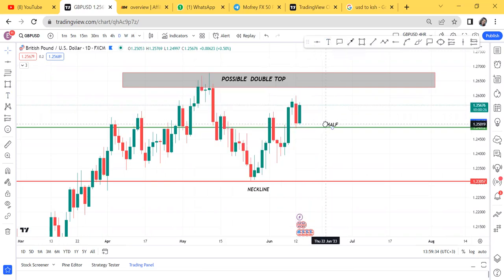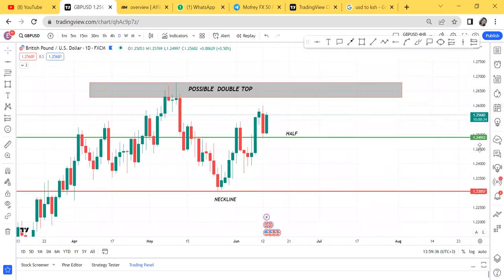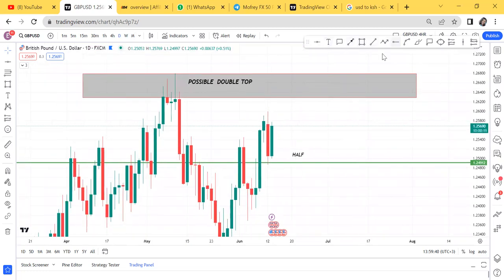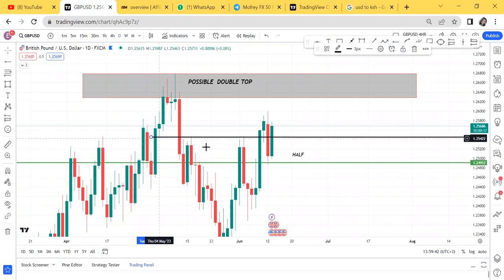Now, the only way we can trade this double top, first of all, you can notice the market broke a very strong resistance that had been tested 1, 2 times, and then at that time the market broke that resistance.